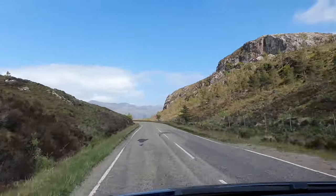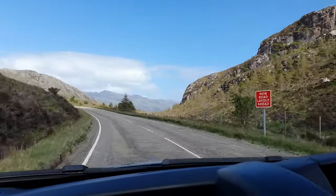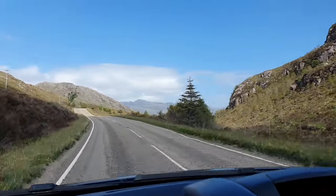Well, it was nice while it lasted, but I guess this is such a popular route it must be difficult to actually do any roadworks around here.